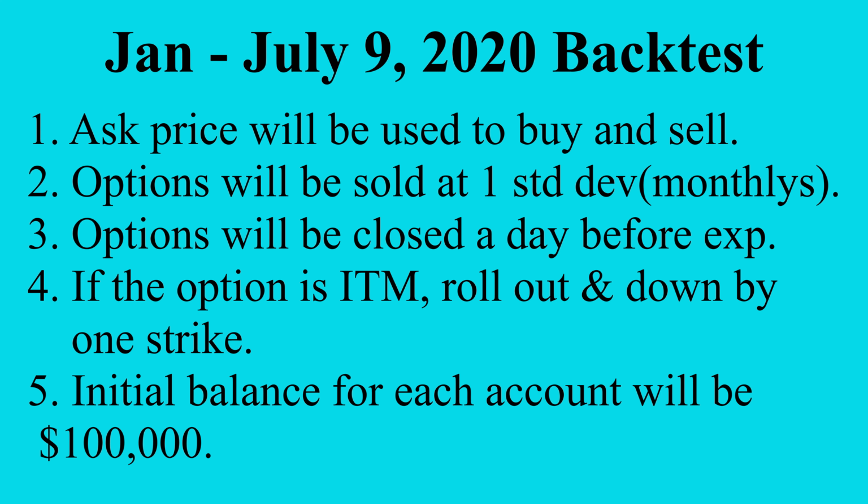For options, I will sell the monthly contract at one standard deviation, which is about 68% probability out of the money. And the put option will be closed a day before expiration for either a profit or loss. And another put option would be sold the same day. Lastly, if the stock goes below my strike or it is in the money, the option will be rolled out and down by one strike a day before expiration, and each account will start with an initial balance of $100,000.